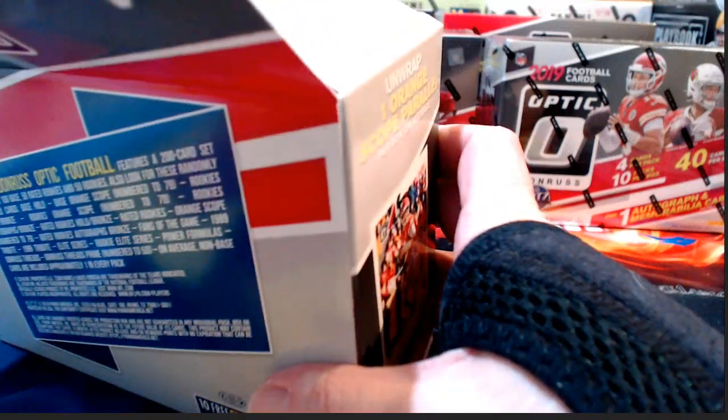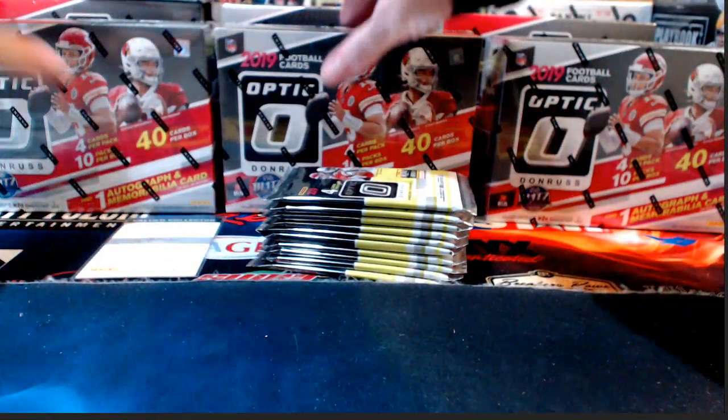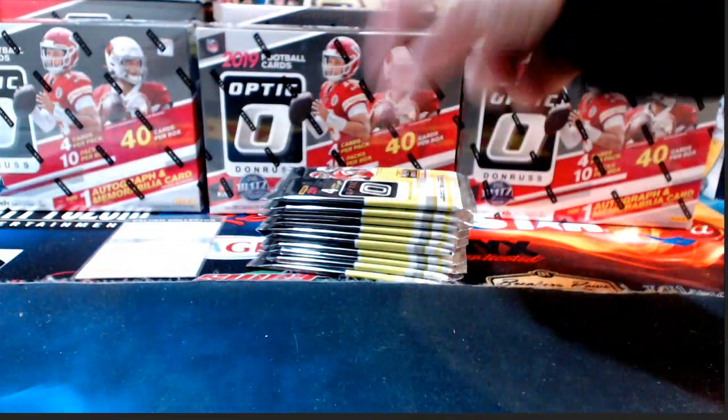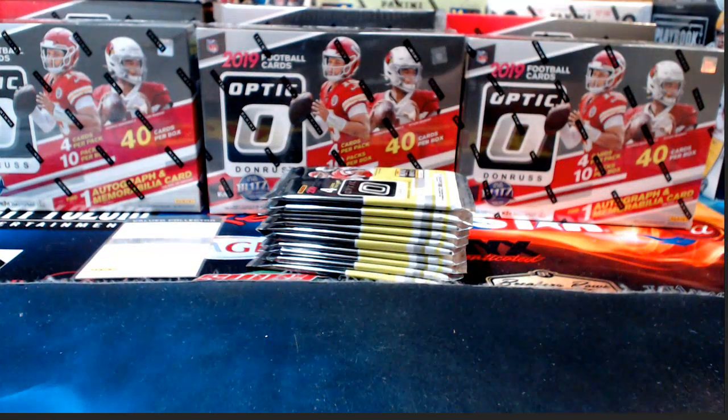Jimmy said the Steelers did not have a pin. Oh, we got a long ways to go, man. A long ways to go. We're not even, what do we got left back here? 2, 4, 6, 7, 8, 9, 10. So once we open this, we'll only be at the halfway point. So we got still a bit to go.